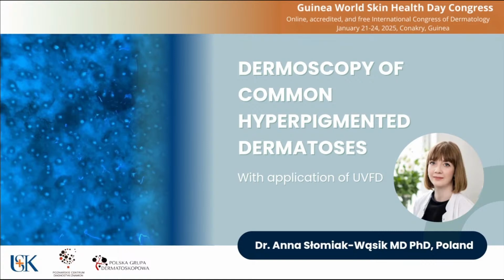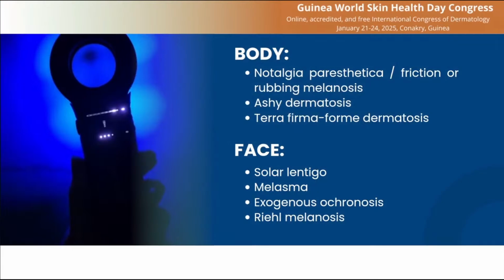I am Anna Słomiak-Wąsik from Poznań, Poland, and I am honored to present some information about dermoscopy in common hyperpigmented dermatoses. At first, I'd like to mention that the presentation contains only my own pictures, mostly of pale skin types. Some pictures come from my first attempts at UV dermoscopy, so they are not perfect, because UV fluorescence dermoscopy requires special conditions, such as a dark room without light reflections.